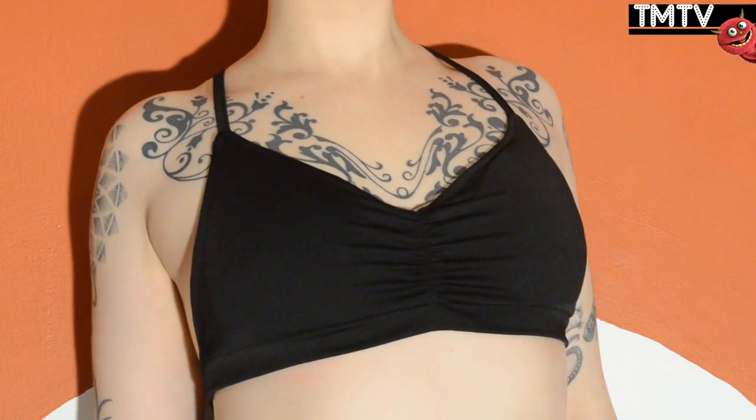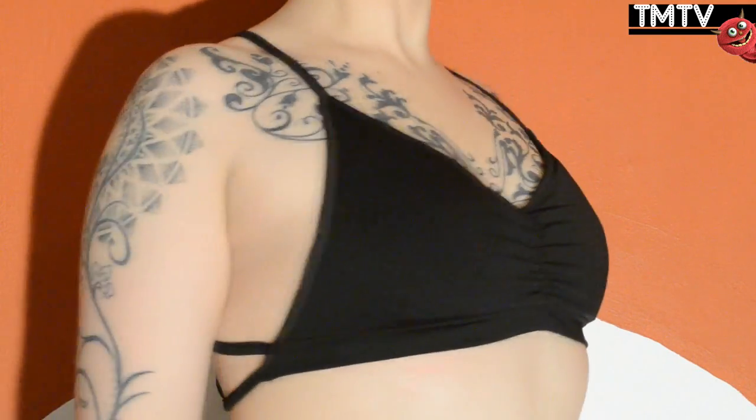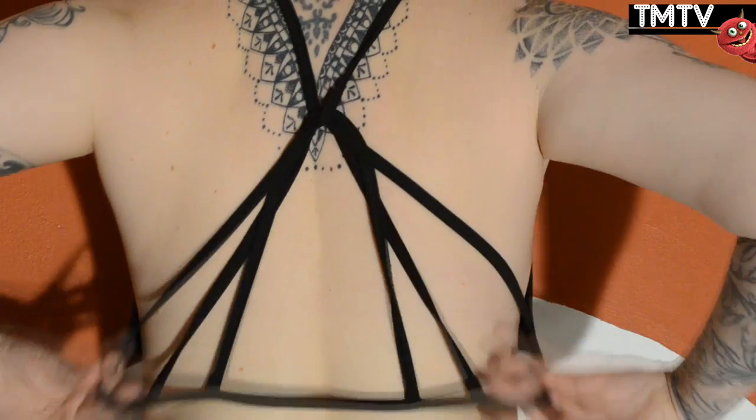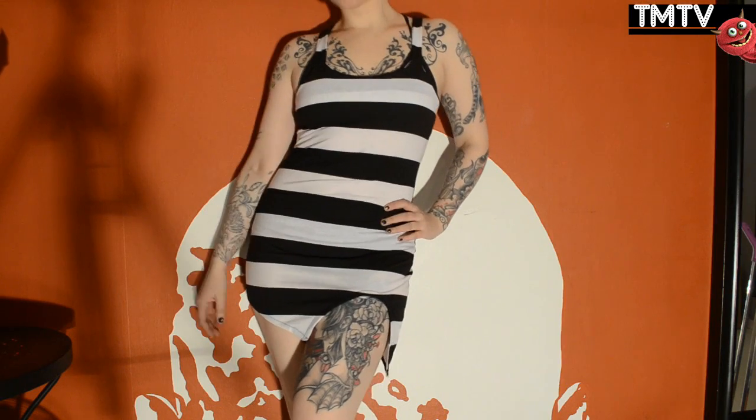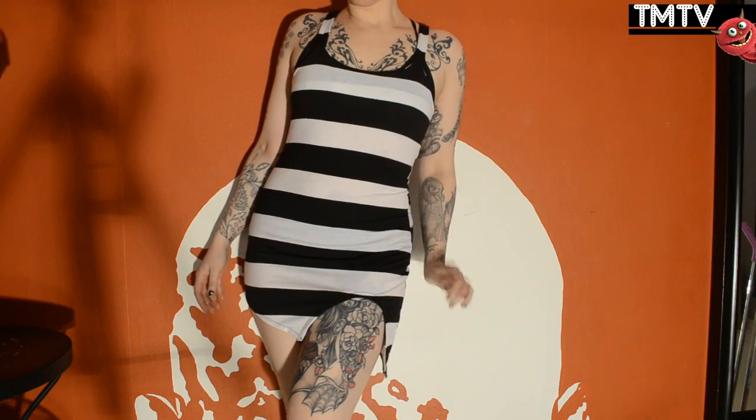That small crop top, or like the workout top or bra or whatever, was 44 Swedish krona. The stripy, really short dress that I showed you at first, that could also be used as a tank, was 52. And then the final item, which was the harem pants, was 92 Swedish krona.